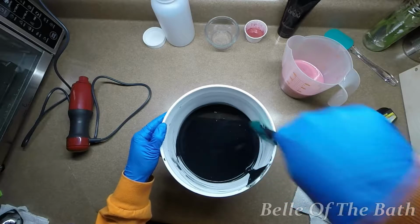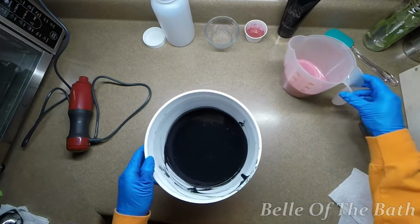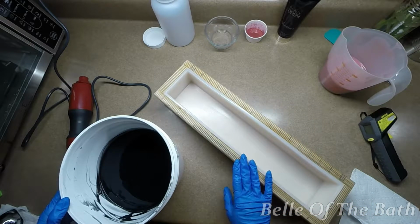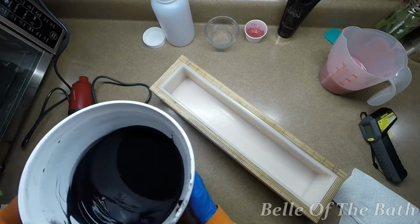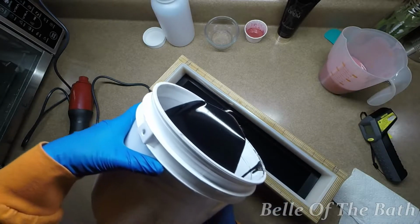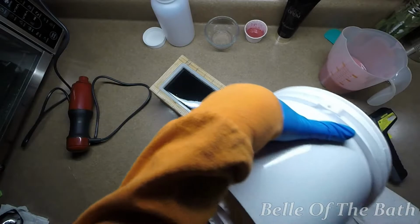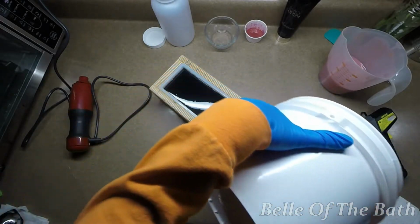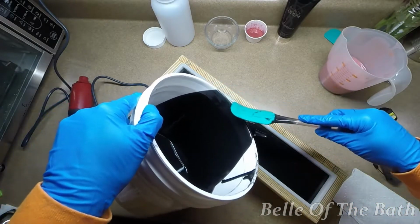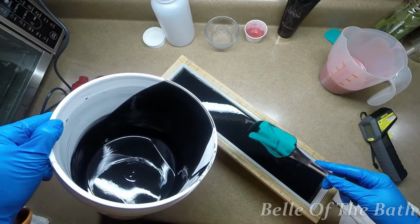Alright, so let's get this base in the mold, and then we'll pour our pink in there. Alright, Big Bertha, your time to shine, girl. This is Big Bertha, by the way, for those who haven't been here before and don't know. Oh, look at that. It's gorgeous. Alright, so I'm pouring every bit. I'm going to get every drop of this black out of here because I'm not saving any for the top. So let me scrape this down.